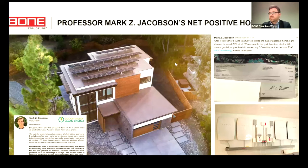Professor Mark Jacobson's house here. So he actually had a net positive home. Mark Jacobson is the professor of civil and environmental engineering at Stanford University and the director of Stanford's atmosphere and energy program. So Professor Mark Jacobson actually reached out to Bone Structure, loved the technology and the idea, and said, hey, I want to be the first home in California in bone structure. So that was a few years ago now, but we are keeping in touch with him, and he's still actually receiving checks back from the hydro company because his home is producing even more energy than it is consuming.